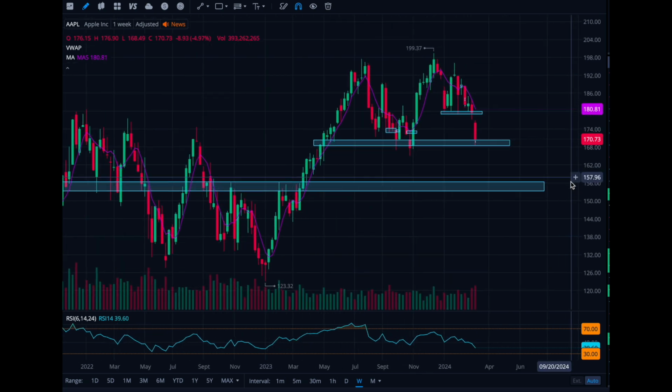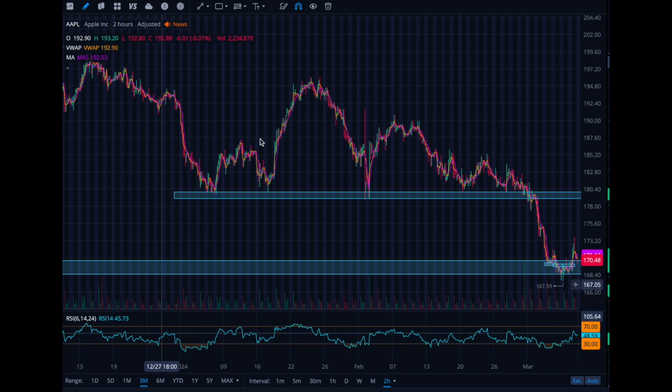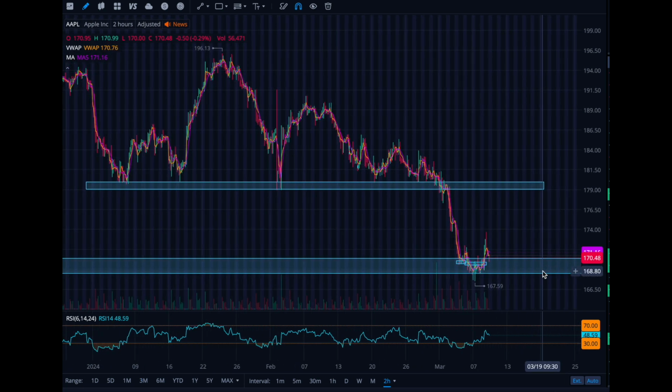Plus a psychological level of 150 for Apple is absolutely going to be an easy scalp play. So I would definitely be watching that, and don't be too aggressive. Just keep in mind where the trend is going. The trend is going down right now. We are making newer lows. We went from 200 all the way down to 170, but that's enough about Apple.